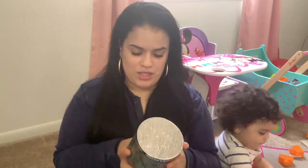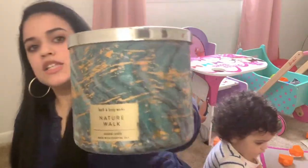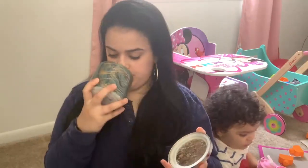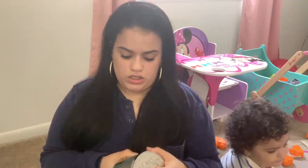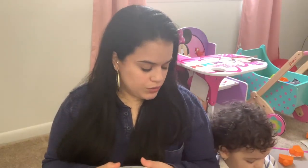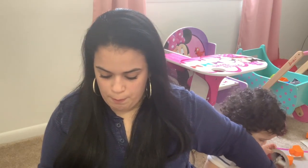Okay, this one is called Nature's Walk. And that's what it looks like. Oh, this is a good scent. It's like manly, like a man cologne in a way. It says here, creamy sandalwood, bergamot zest, juniper berries, and essential oils. This smells like man cologne. I think this will do the trick with the carpet.